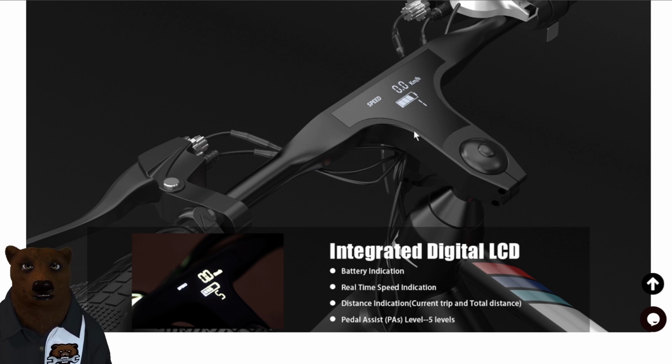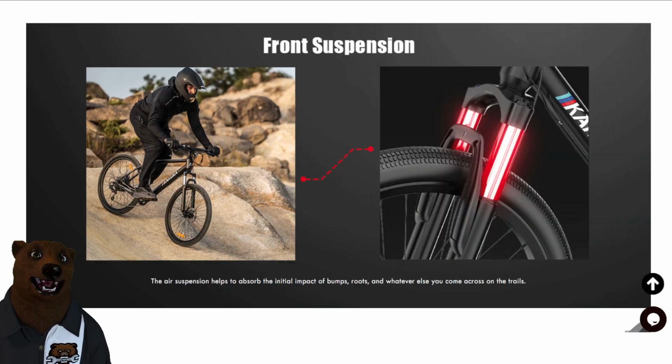Anyway, battery indication, real-time speed indication, distance indication, pedal assist up to level 5. Okay. The front suspension, it does have an adjustable front suspension. Feedback from it was that it is not bad. It's not the best for trail bikes and stuff like that, but it's not bad. Definitely better than most street bikes.